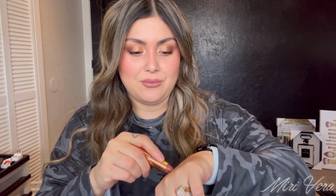Okay, the lip liner is on. I love this lip liner. I own 2 different shades. I think Rosewood is the other one that I own, but I love them both. I love the formula. I think it's such a good lip liner. It lasts all day.